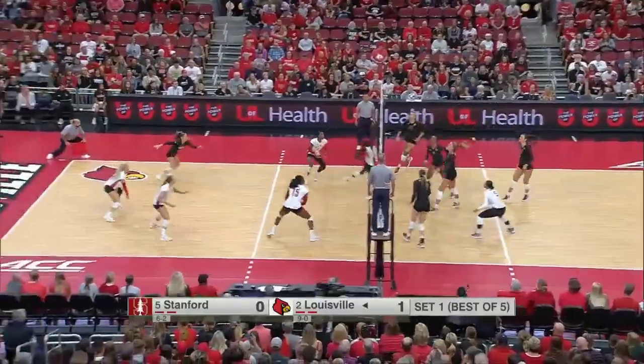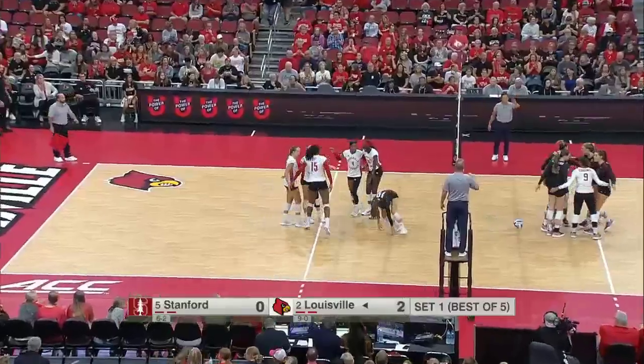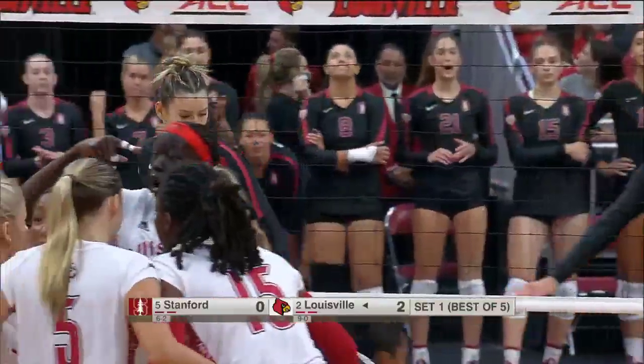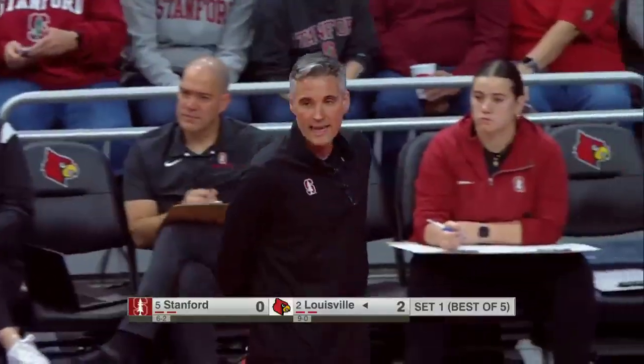Perfect first contact by Baird, and you see the difference in the result. Iko Jones was there defensively, but not necessary. You have a 3-meter line violation by the Pac-12 Player of the Year, Kendall Kipp, wearing number 10 in black.